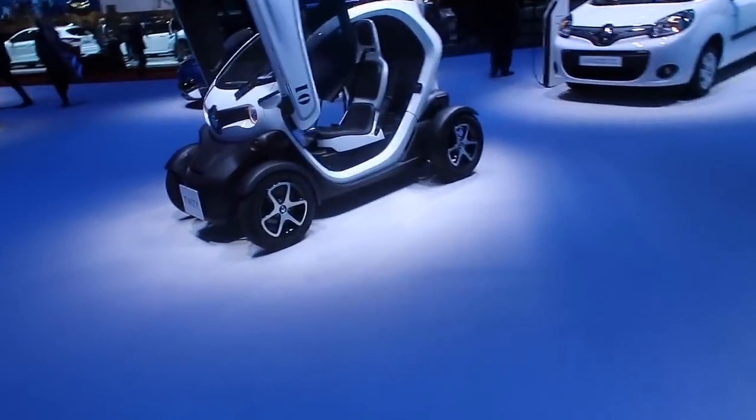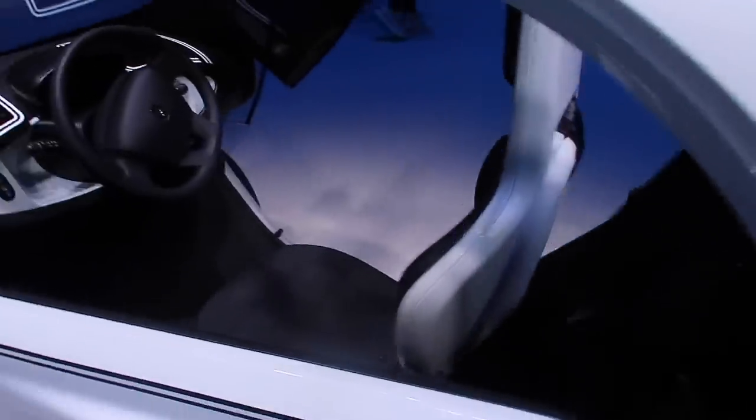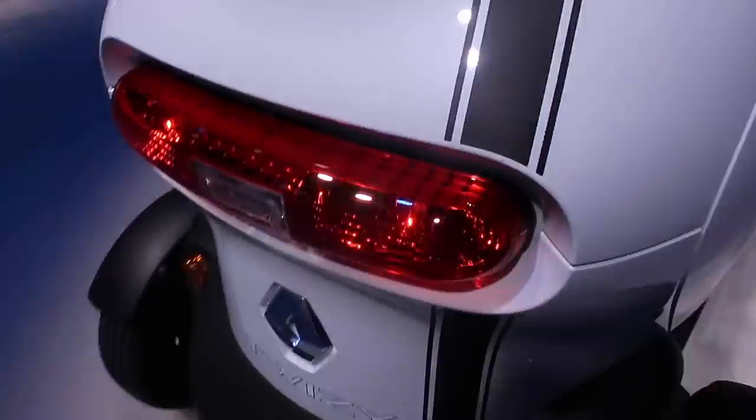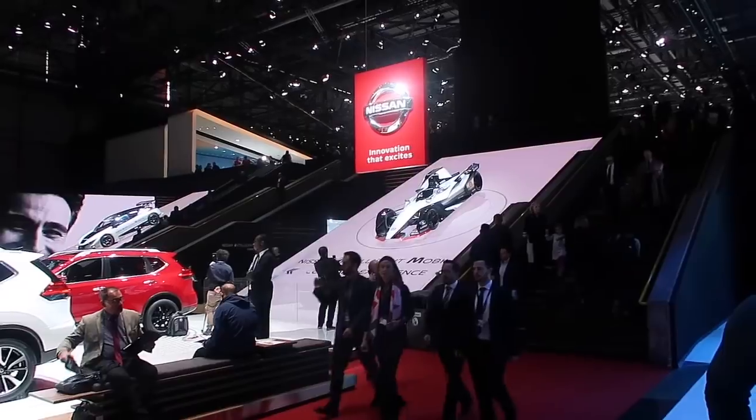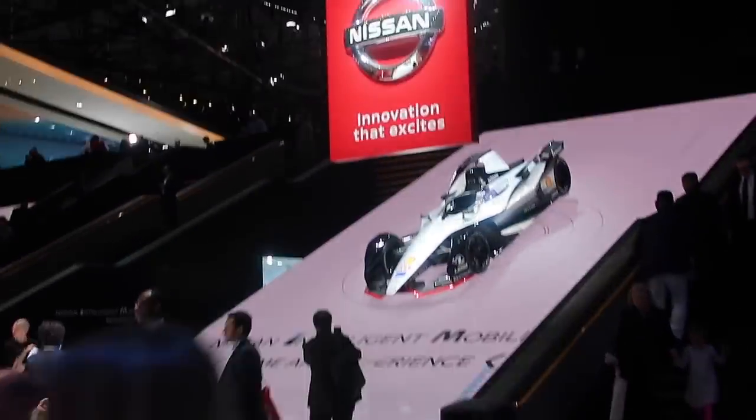Okay, this is going to be my new whip for London. I don't know why I like these things so much, but genuinely, I love it. Can you see me pootling around in this? Getting my nails done, getting my eyelashes did. And you can fit someone in the back. It's totally usable. Formula E is so present at this show, it's unbelievable.